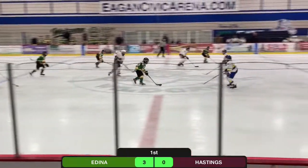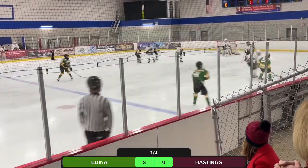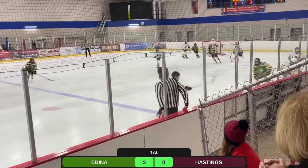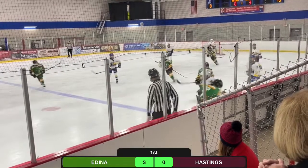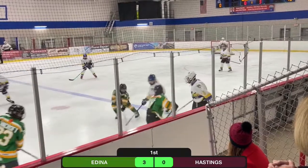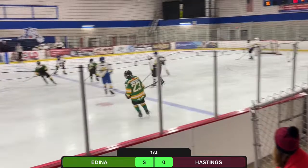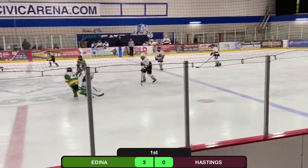There's Bancroft. He's going to gain the zone, coming down that right side at the top of the circles. Bastian does a good job of holding it in. This is the part of the screen that I have a hard time seeing when it gets in that right-hand corner. Kelly has it pushed off the puck there. Hastings with it in the neutral zone.